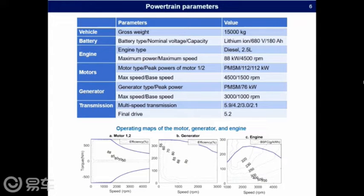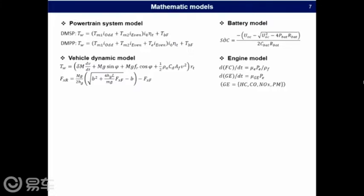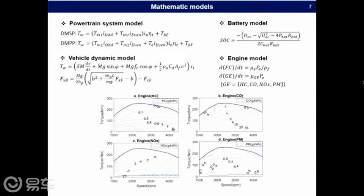Next is the table of powertrain specifications, where the same parameters are applied to all components of the two investigated powertrains. And then next are operating maps of the motor, generator, and engine. Then the mathematical models of the two investigated powertrains are established, including 4 main models: powertrain system model, vehicle dynamic model, battery model, and engine model. In the engine model, fuel consumption and gas emissions are calculated based on the lookup table method. Gas emissions here include hydrocarbon, carbon monoxide, nitrogen oxides, and particulate matter. And here are the emission maps of the engine.